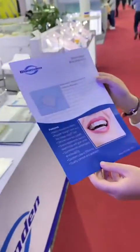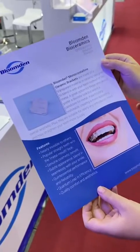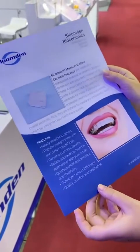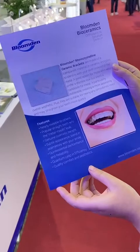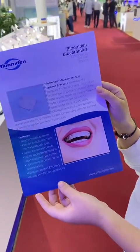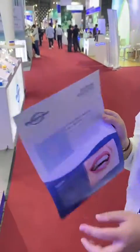This is our newest product, ceramic brackets. It's made of a transparent material, and the biggest advantage of this product is that it is nearly invisible to others and popular straight away without the metal mouth look. It is really a potential product in the future.